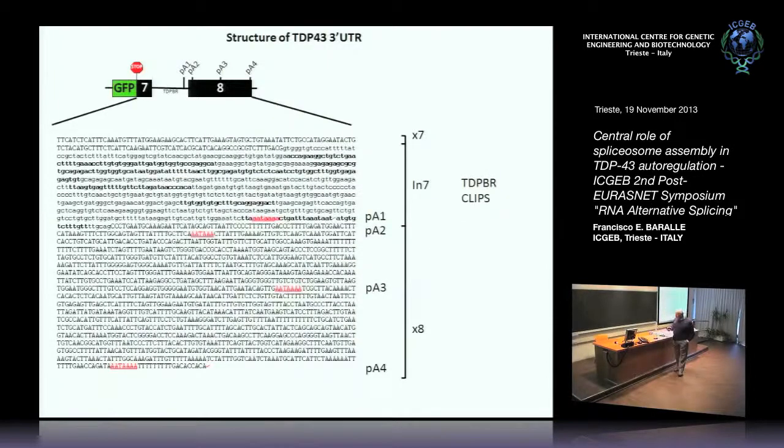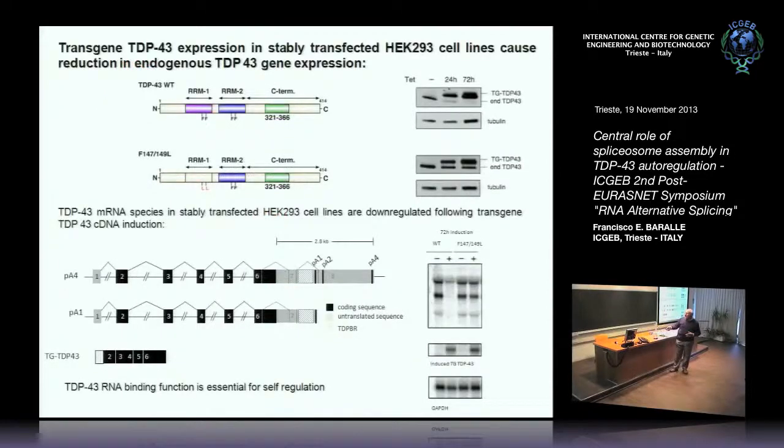So this 3' UTR, at least in this area, this is exon 7, what we call exon 7. The normal protein ends up here, the coding sequence, and this is just all the 3' UTR. What we found is that if we stick this to GFP, we can reproduce the regulation. So at this point, I am going to focus on this, the region that has the CLIPs. I am calling this exon 7 and exon 8 because this is a silent intron. You see it here, it is never normally spliced.